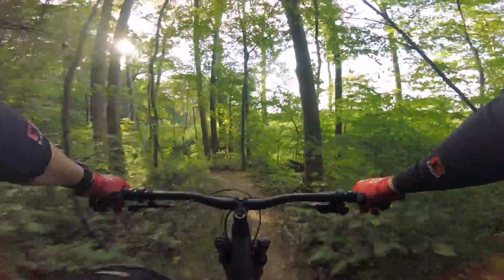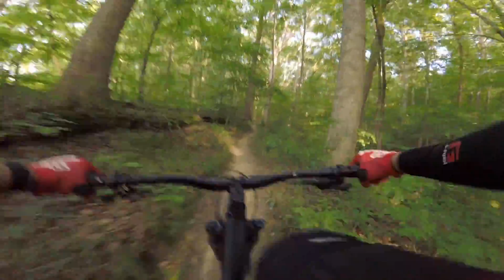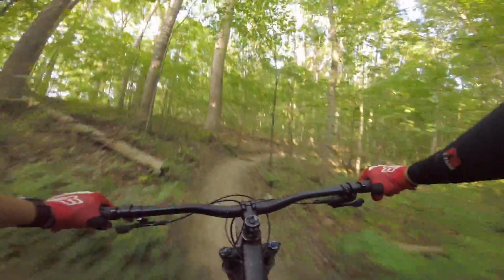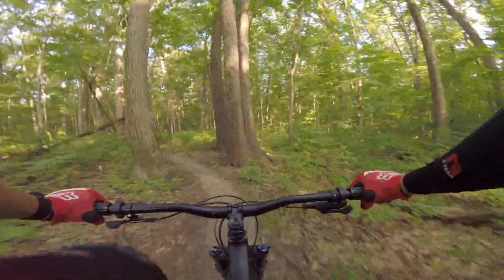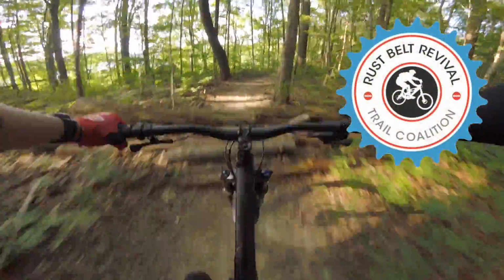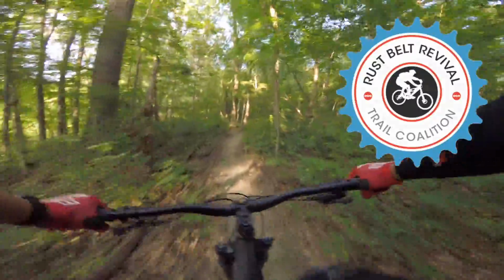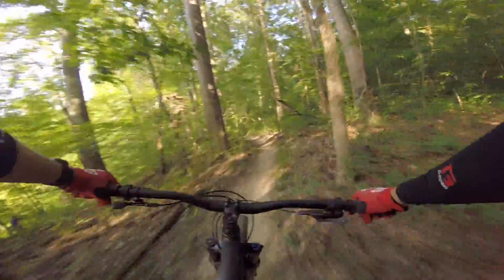Once you get out of Yee Haw, you get into some rolling, smooth areas pretty quick. The trail takes a while to dry out initially in the spring, but once it gets dried out, it can really take the rain. The trail is always very well maintained, thanks to everyone at the Rust Belt Trail Coalition, which you can join their chapter and help support them. They are out here quite a bit doing work, keeping everything really clean and fast.